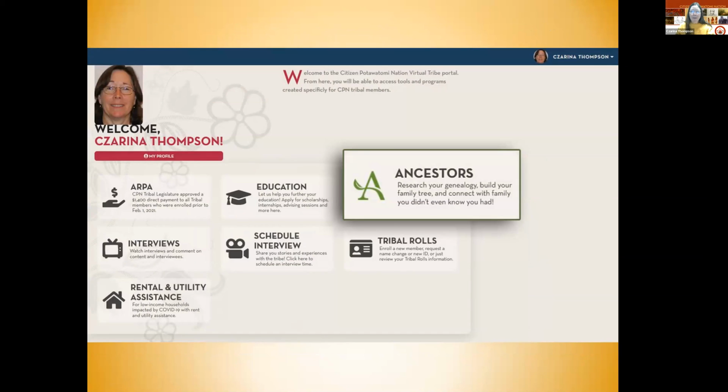So this is from your portal. And then as you come to this page, hopefully everybody recognizes this page. You have so many options. You have the education, tribal roles, and then ancestors. And when we clicked on ancestors at my CHC, that's where we are going next. But I do want to tell you, try all these out.